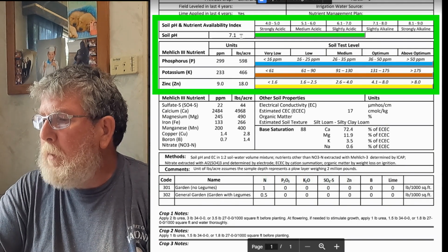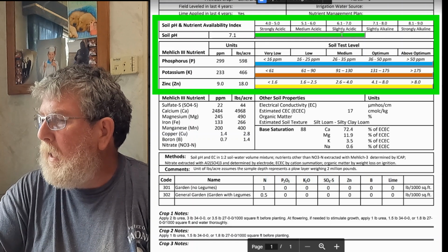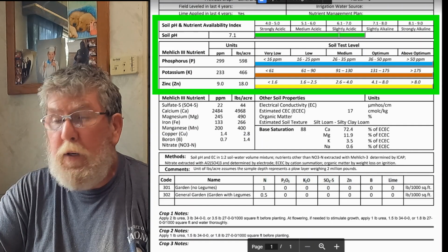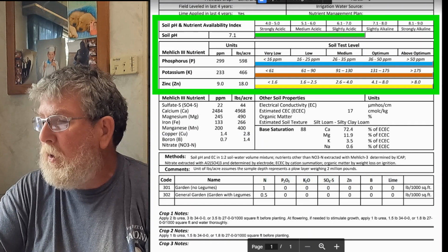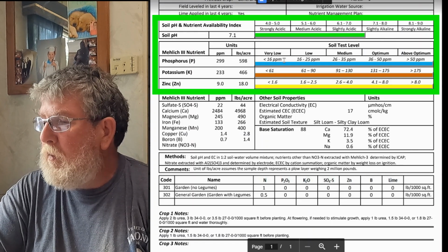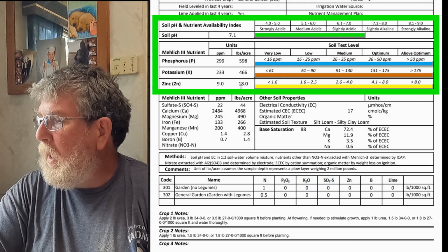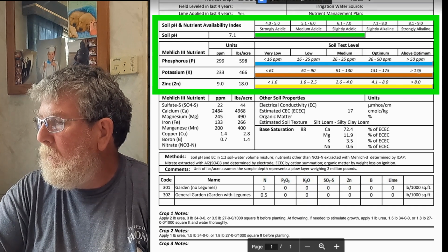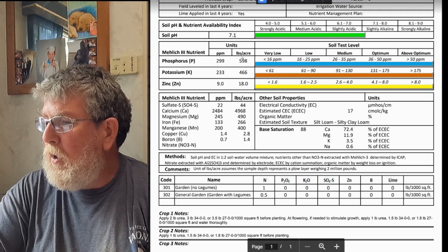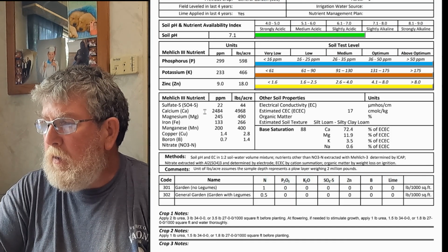You can see that my soil pH is a 7.1. That is right about where I want it to be, so I will not have to add any lime to my soil this year. Okay, my phosphorus, my potassium, and my zinc are all above optimum for our soil and are doing very, very good, as well as the rest of our minerals.